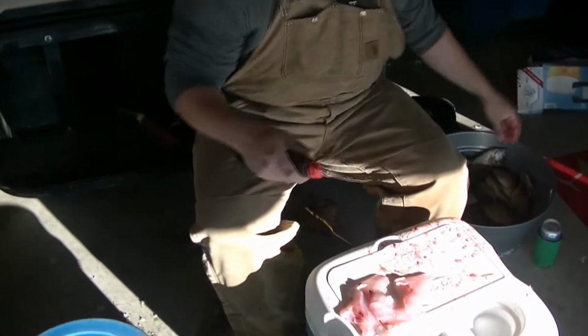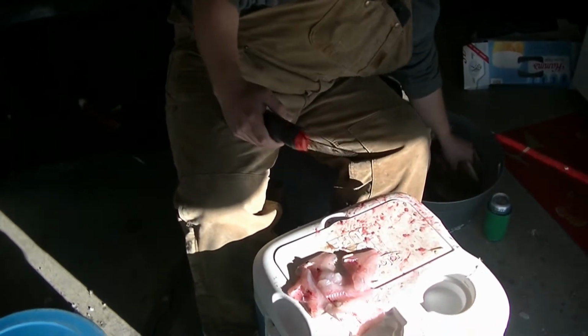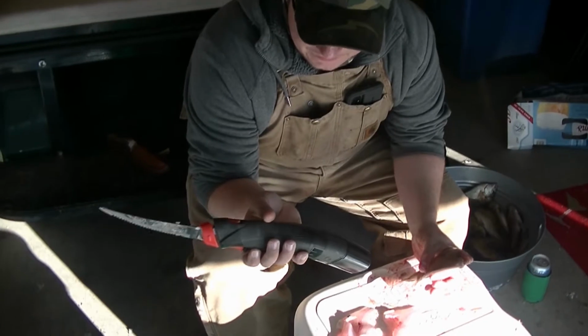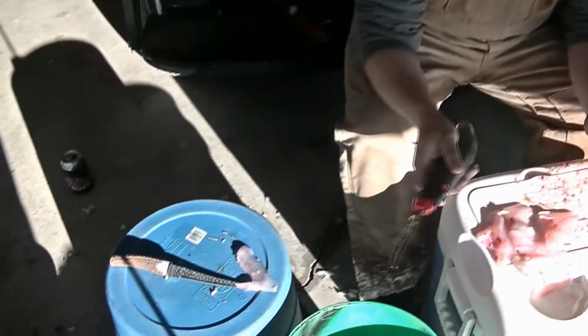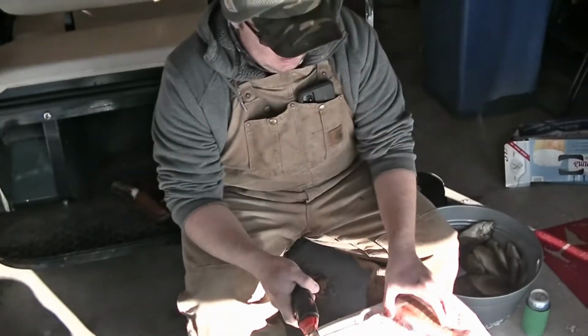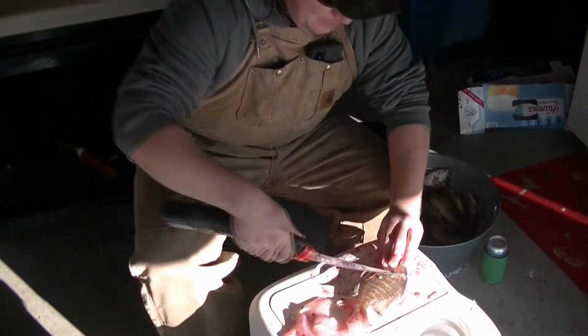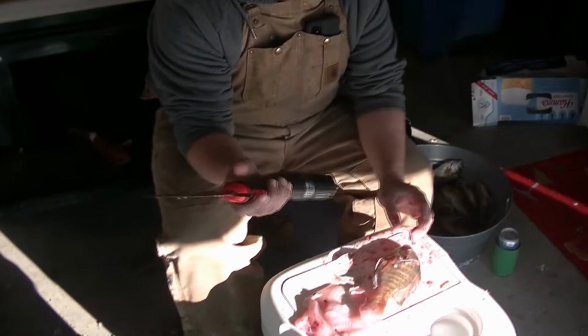What kind of knife are you using there, Trev? It's Bass Pro Shops XPS. What's the other knife you're using? Silver Stag, baby. Who got you those? My big bro. That was a pretty sweet Christmas present. But I love this knife.